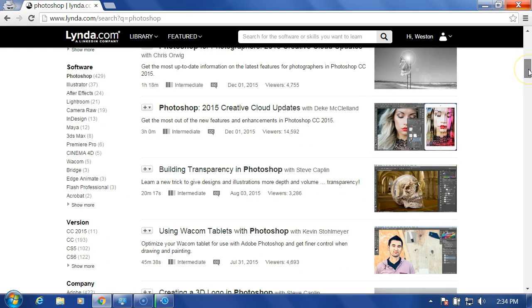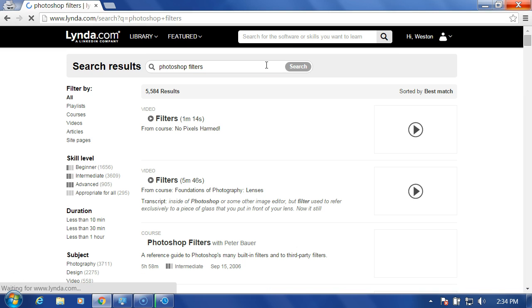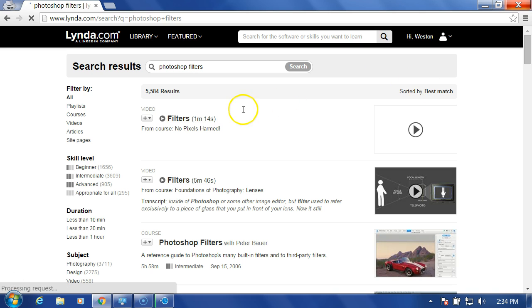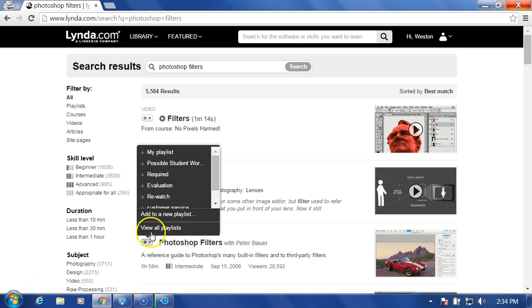Filters? Oh, 3D filters? Oh, yeah, why don't I just look up filters in that? That's a good point, because I'm not a Photoshop expert. I can cut and paste and do a couple other things, and that's about it. Oh, look at that. Here we go. So here's a course, no pixels harmed. Photos and lenses. Oh, here's a specific one, Photoshop filters. Let's go ahead and add that one.